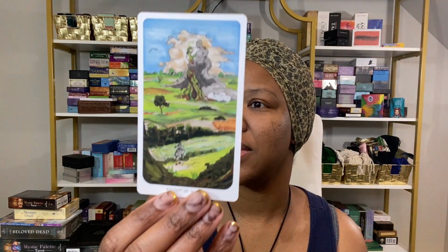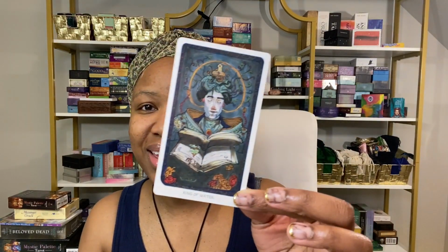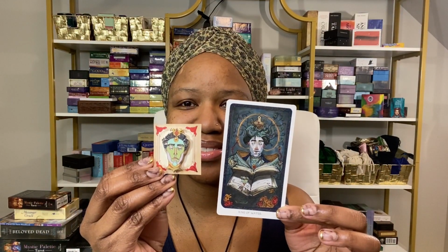There's the Alkalite of Water. The Knight of Water. The Queen of Water. And the King of Water, which looks like the pen. I was wondering which card that was. So then we have the Air suit.